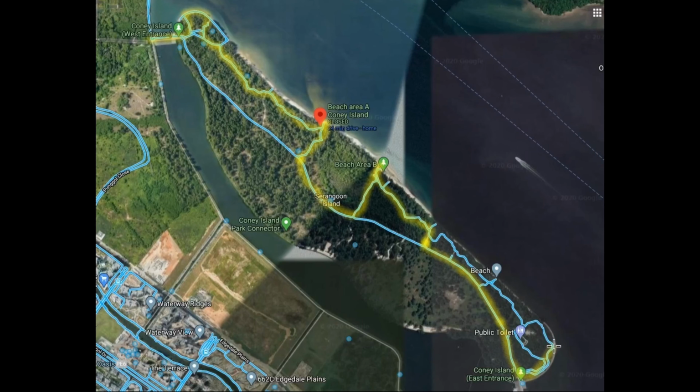So we are here now at the gate of Coney Island. That's the gate. Here now the Coney Island gate and we are about to enter this island. Alright, so just an intro, this Coney Island Park just opened to the public last October 10, 2015 and it is being managed by the National Parks Board or NParks.